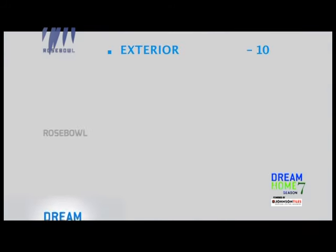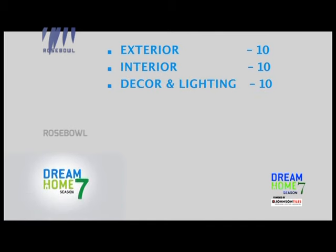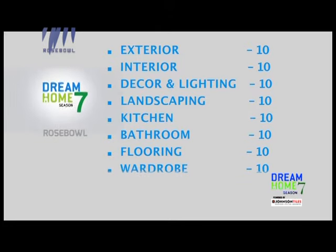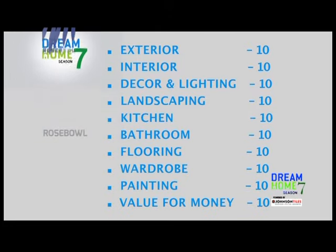Both of the judges would be having 100 marks each, wherein this 100 marks is again subdivided into 10 different aspects, which includes exteriors, interiors, decor and lighting, landscaping, kitchen, bathroom, flooring, wardrobe, painting and value for money.